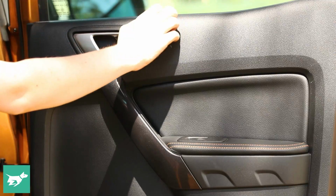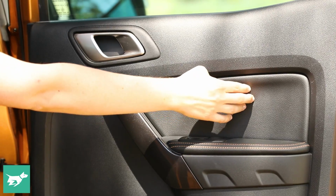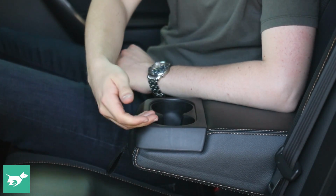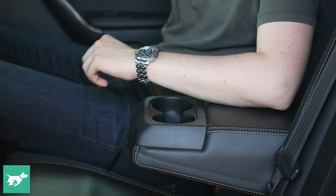Now, just like up front, most of the trims are hard, but we do have a little bit of soft insert here in the door, so you have something to lean on, plus a flip-down armrest with a pair of cup holders, so it does a fairly good impression of an SUV in the back. Just a shame about that airflow.